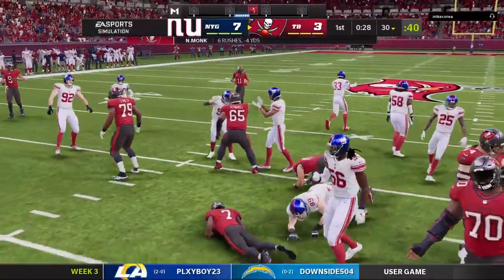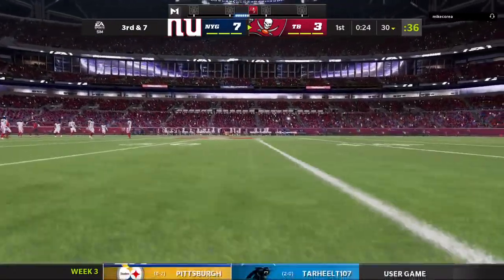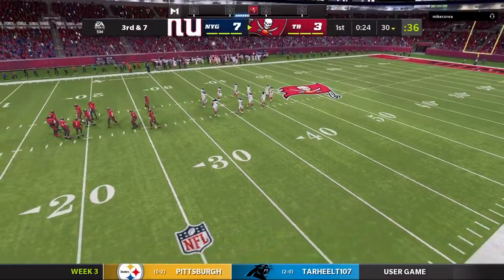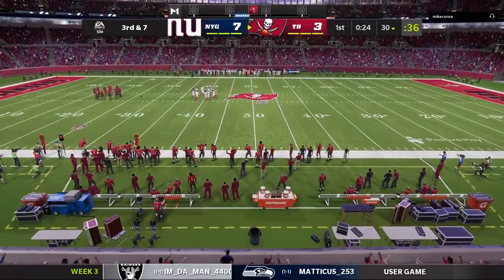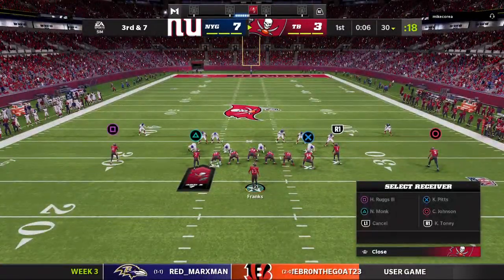On second down now, Monk. Not much room here as he only gets it to about the 30. Now third down is looming. A pickup of 2 on first down and just 1 yard there. Typically, we think it's the strong safeties that are better tacklers, especially closer to the line of scrimmage amidst traffic. But in this case, how about the free safety coming up and making the big-time play?